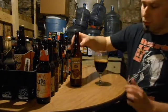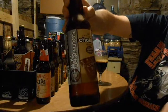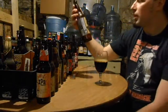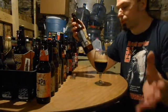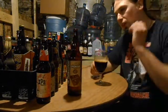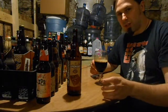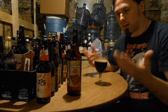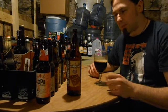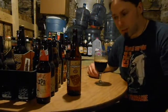So I pulled out the Choklat from Southern Tier, their Imperial chocolate stout. And this is a stout obviously brewed with chocolate. Apparently this is one of the base beers for the mocha. They took a chocolate and they took the Java and then they mix it together and it becomes the mocha. This comes in at 10% alcohol by volume. They're from Lakewood, New York.